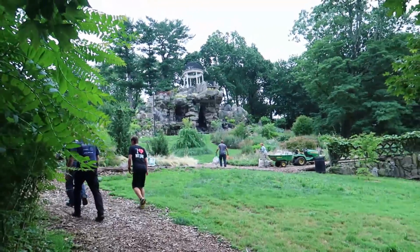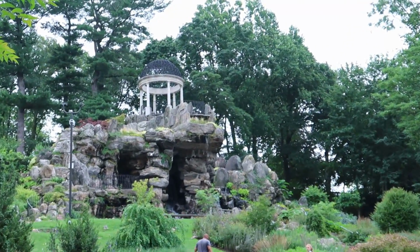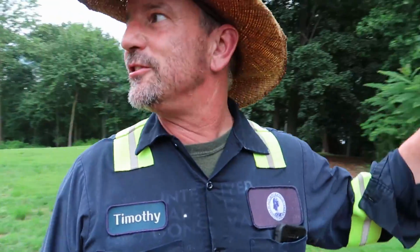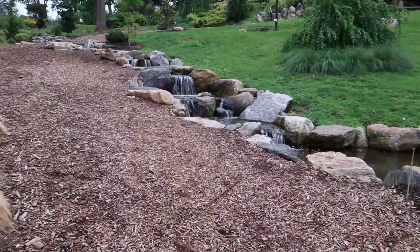Holy cow, look at this. It's got to be 30-foot falls. My goodness, who knew? So Timothy, a lot of these are high school gardeners? No, everybody you see now is either full-time or seasonal. Okay. The high schoolers were all down below. Whoa, look at this. All gardeners. Now we're talking aquascape, so you got to be happy with this. Oh, thrilled. The way this turned out.